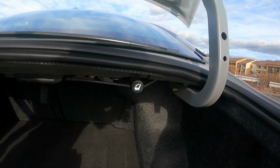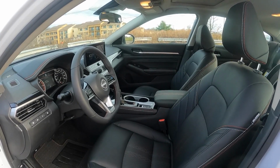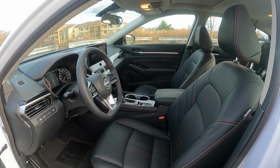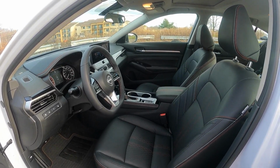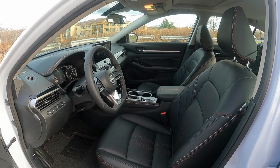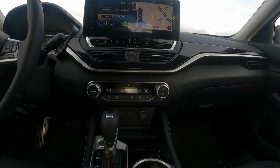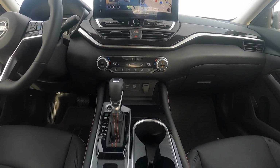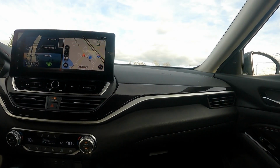Heading inside to the only interior option, charcoal sport leather. We have these NASA inspired zero gravity seats. I haven't floated away yet, but they are super comfortable. 8-way power adjustable with power lumbar support. We have a center console here with a little more gloss black than is preferable, since the correct amount of gloss black is none, but when it's clean it does look pretty nice.